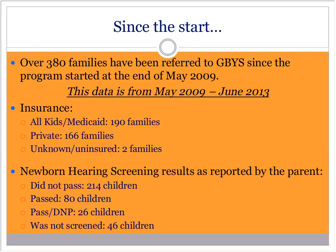To give you a little background, our program started end of May in 2009, and so this is about 4 years worth of data here that I have. And within those 4 years, we served over 380 families, so close to 95 families a year, which is pretty good. They were expecting 30 families a year our first year, and we had 30 families within our first 3 months. And that really was from the support of the providers that we were working with and networked with, and the belief in our program and the need of our program.